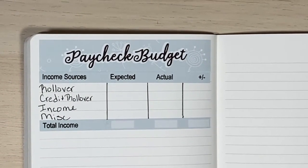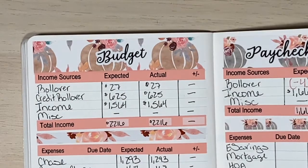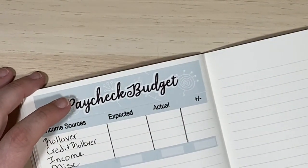All right, so let's go ahead and fill out this budget. So, our rollover is going to be the negative 481. Should I put that in red? I think we should put it in red.